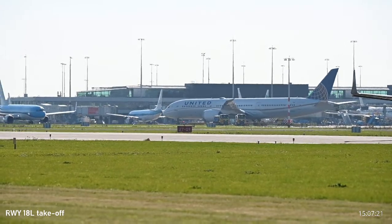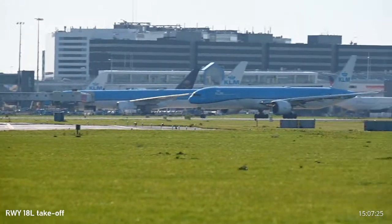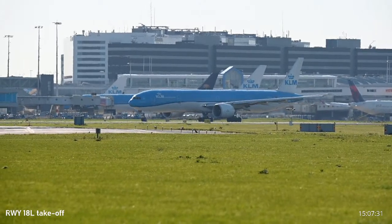So that United is still going to runway 24. We have another 777 taxiing right there, but my guess is that runway 24 will stay open all day.